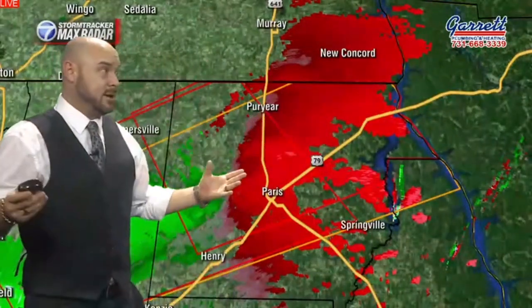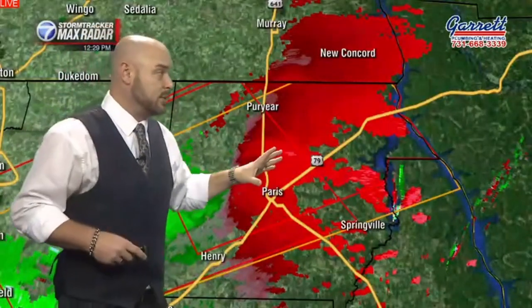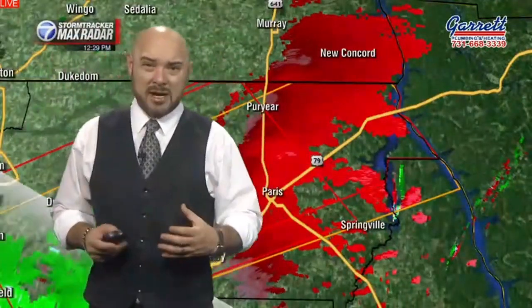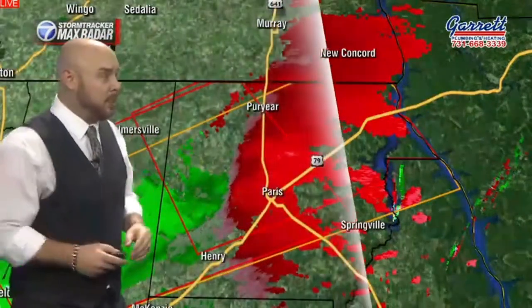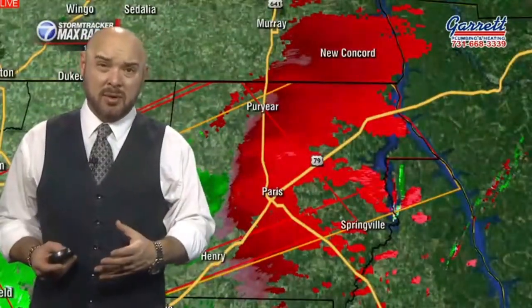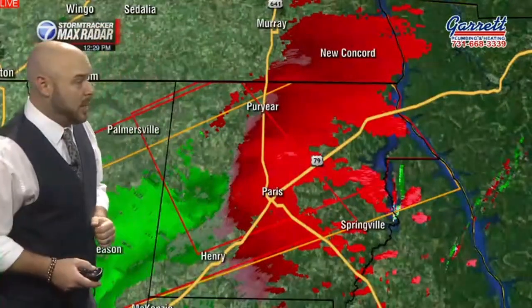If you know anyone that's out on Kentucky Lake, please tell them to get off of it immediately and come on in. This storm is coming their way as it tracks up to the northeast. But again, not seeing those real bright colors or that tightly wrapped greens and reds that we had earlier. But anytime you get greens and reds close together, basically green is particles that are moving towards the current radar you're looking at. Red is particles that are moving away from the radar.